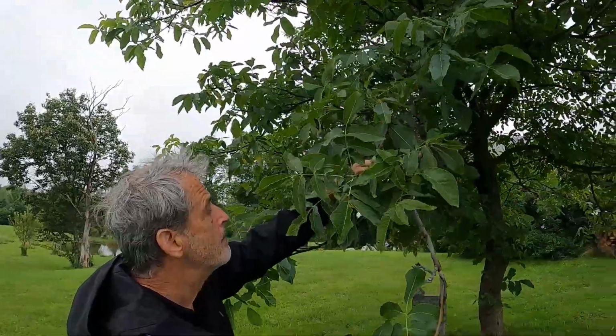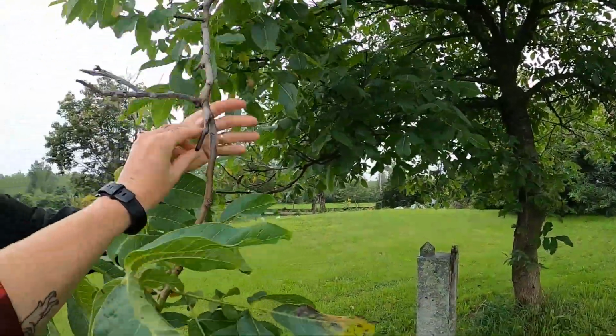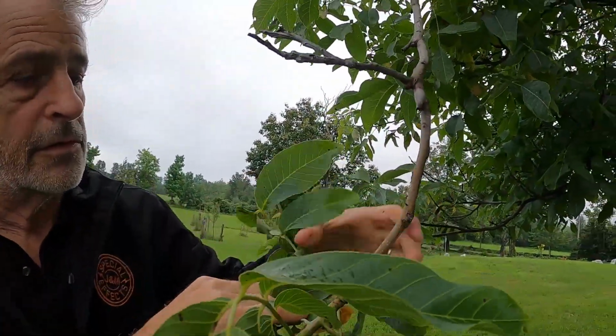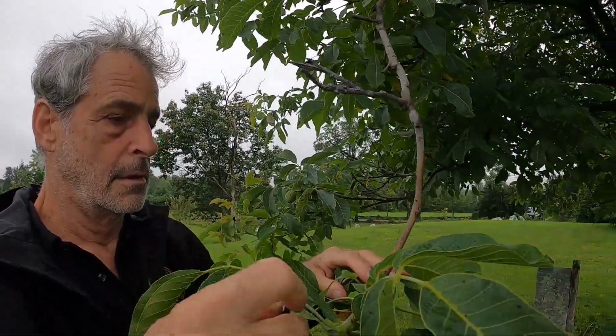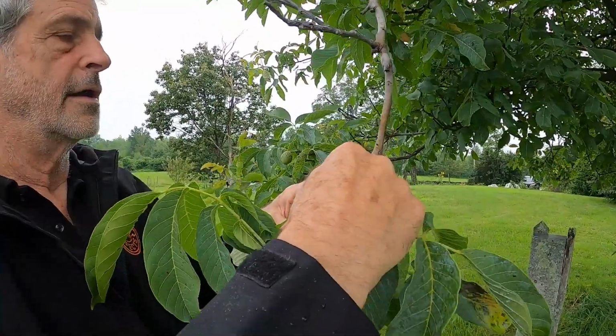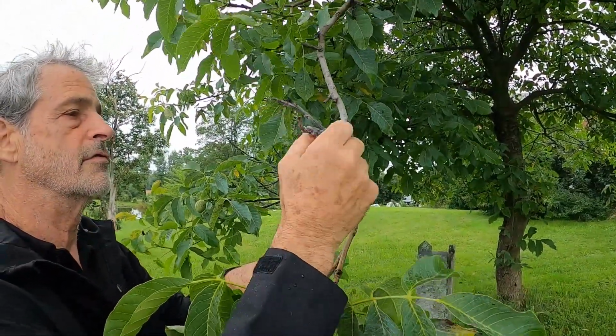Yeah, actually, you can see it right here. Yeah, this is from a previous year. So this is this year's wood from here out. This is last year's wood, and this was the year before.